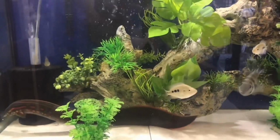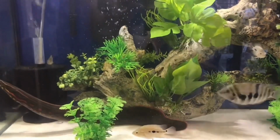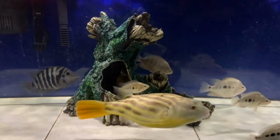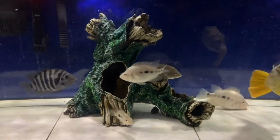And we added this decoration so it gives the other fish a chance to hide in case they become a meal. And you can see there too, there's our fire eel. And we had to get rid of it because as he got bigger, he started chewing everything.